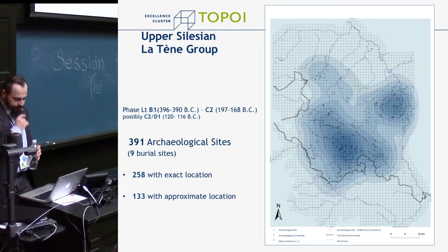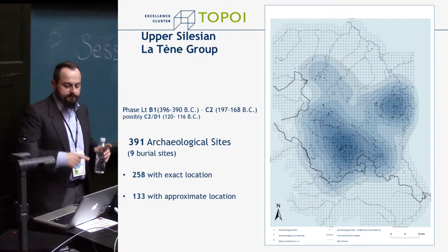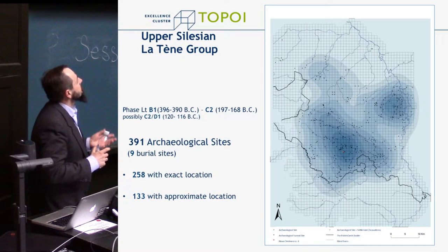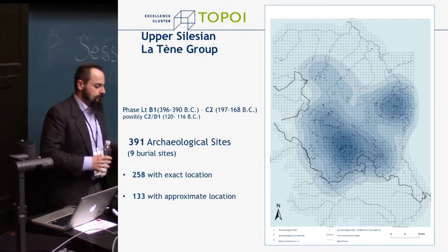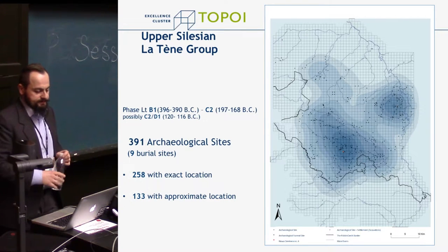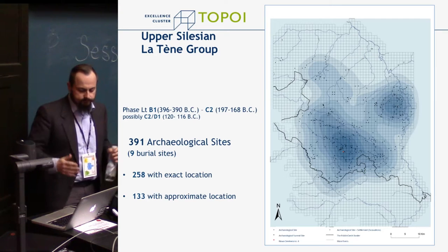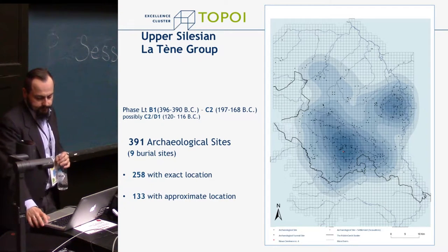And this is pretty frustrating, but I tried to solve this problem a little bit. As for the structure of the settlement, we can see that it has three clusters, let's say, or more dense settlement areas, which the kernel density map pictures.